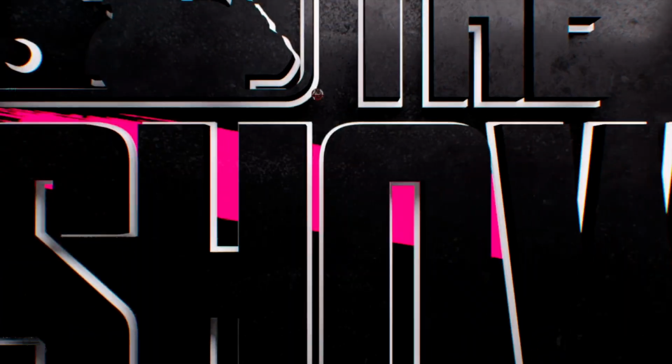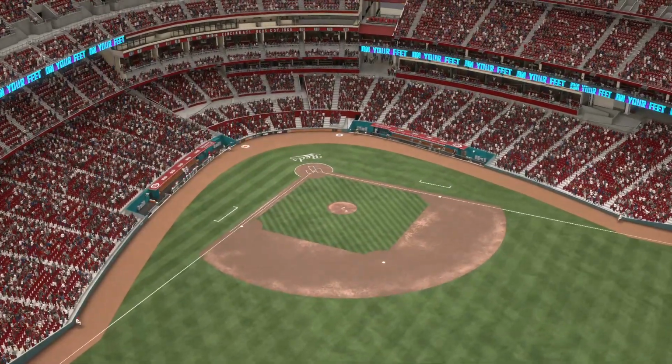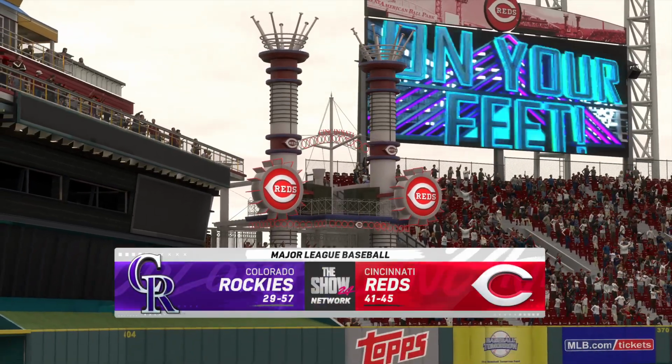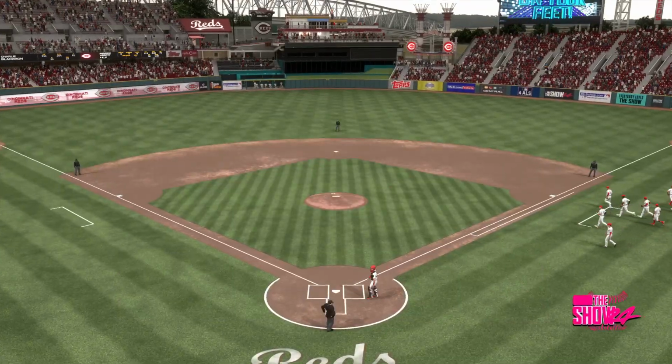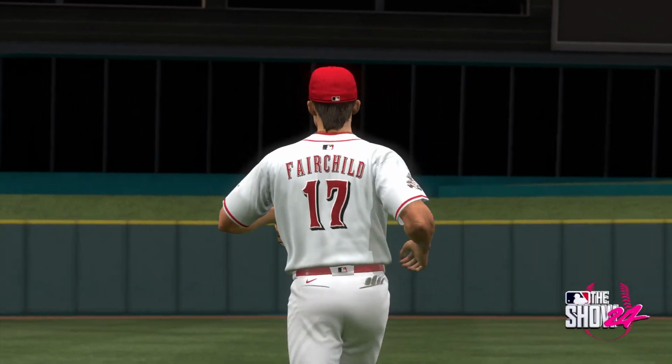From Great American Ballpark in Cincinnati, Ohio, MLB The Show with a good one coming at you. It's the Colorado Rockies going up against the Cincinnati Reds. And we'll be back with the first pitch right after this.